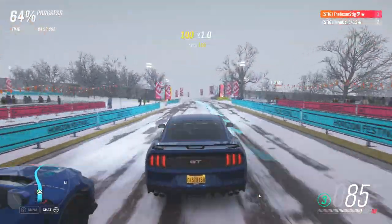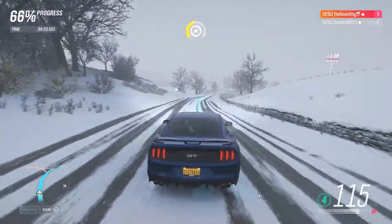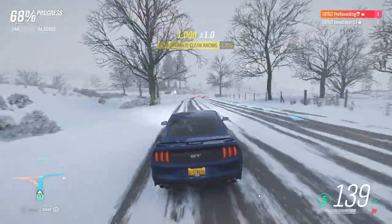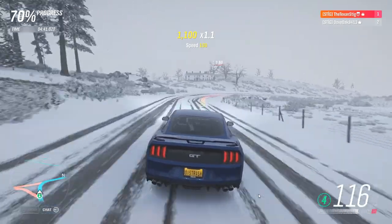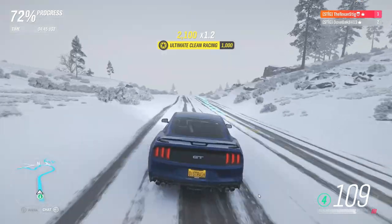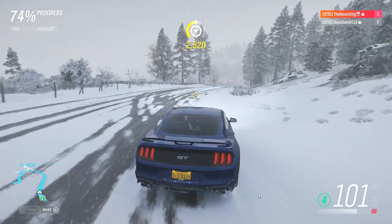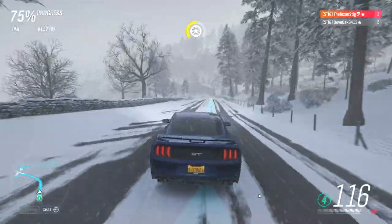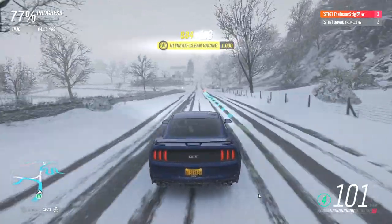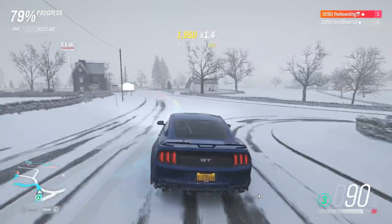Alright, here we go, Mustang. That's it. Come on, Civic. Like I said, I have a GED in chess. This is gonna be a tough corner to handle on this car. This car loves sliding, and then you add snow to it. Look at that, look at the slide. I just maintained the slide like that. Call me LeBron James.